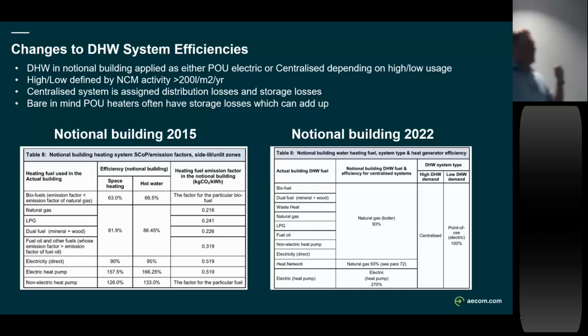So in a way it's good, but it can also be a challenge depending on what the constraints of your building are. So if the notional building considers it a low usage scenario, it will assign 100% efficiency direct electric water heaters. If it's considered high usage, it will apply the centralised system, and depending on what heating output you're using, it will either apply natural gas boilers or electric heat pumps.